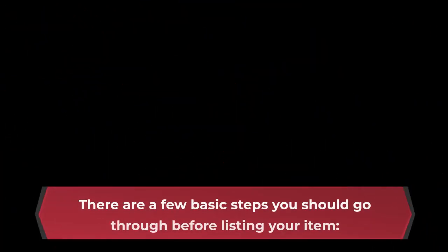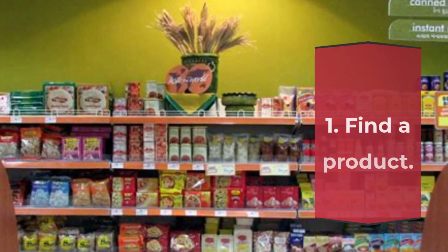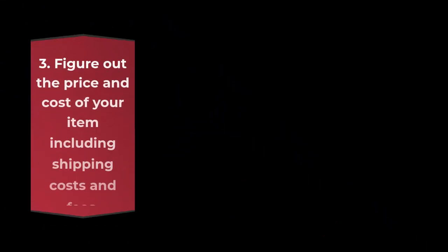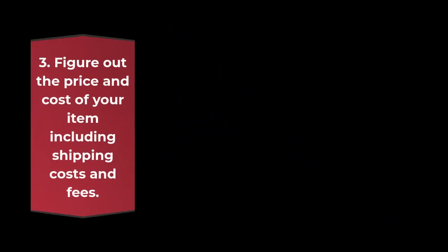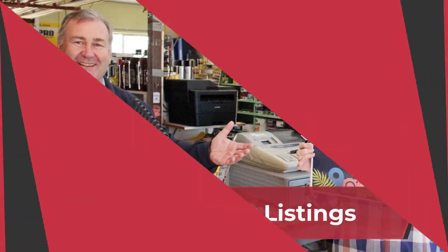Create attractive listings. There are a few basic steps you should go through before listing your item. 1. Find a product. 2. Find a supplier. 3. Figure out the price and cost of your item including shipping costs and fees. 4. Write an attractive description for your item, including any pertinent information about the product and its condition, if it is used.